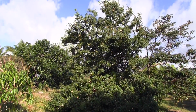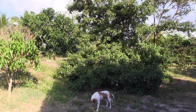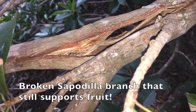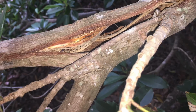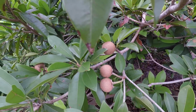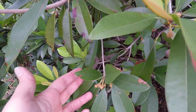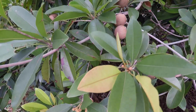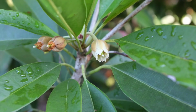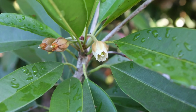Sapodilla is hardy and wind-tolerant, which enables it to withstand hurricanes. Its wood is so tough that branches that split from wind and the weight of fruit will survive and still support normal amounts of fruit and foliage for many years, sometimes for the life of the tree. The tree is very attractive. It has small glossy green leaves, and new leaves have a red tinge. Typically, sapodilla trees fruit heavily every year. A mature tree can produce more than 3,000 fruits.